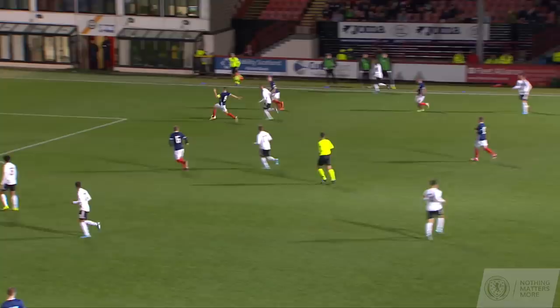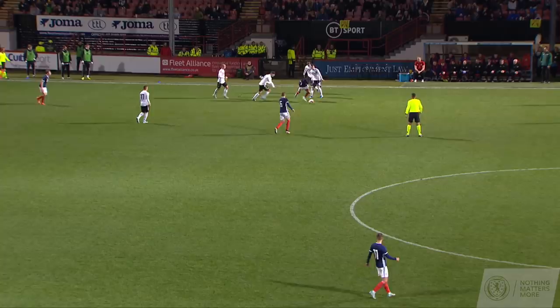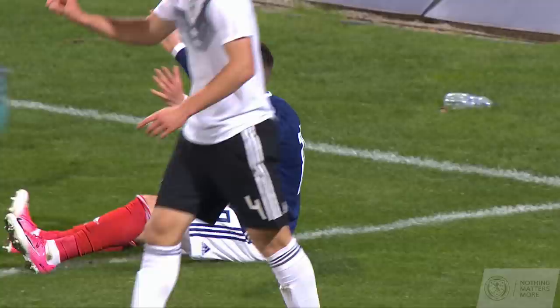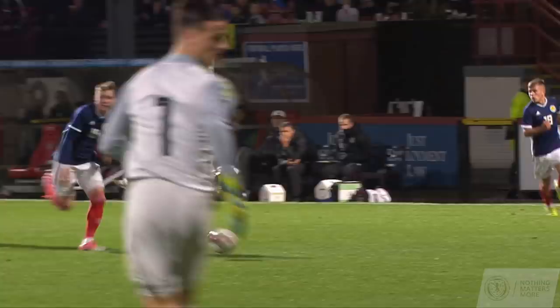Slides it through, but Mark Leonard is there, turns, down the line it goes. Woody is having such a good second half, ball is sticking with him, still sticking with him, brilliant little ball through. Opportunity for Scotland if they can cut it back across, could be a penalty. The referee looks and says no, Ethan Ross is fouled and the referee decides against a spot kick. Big moment in the match.